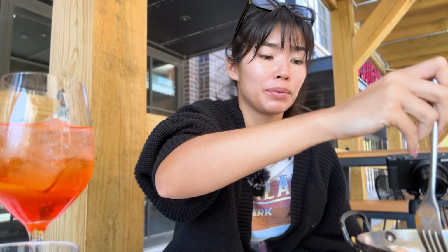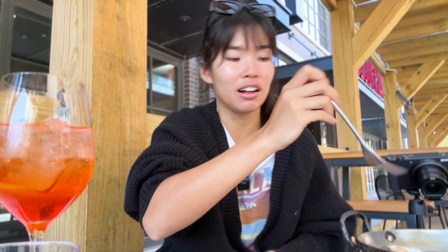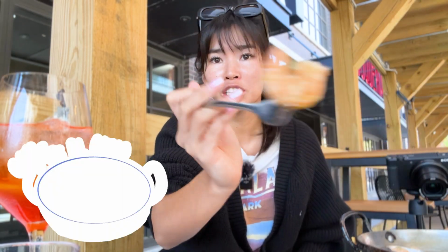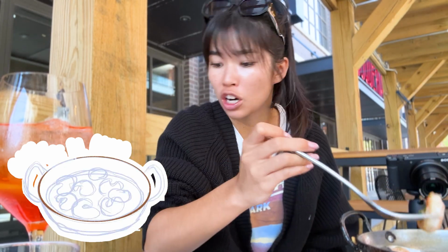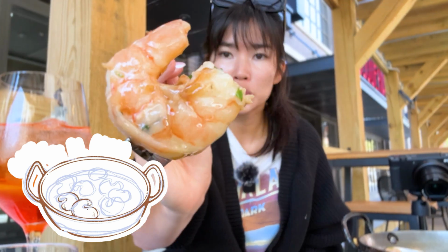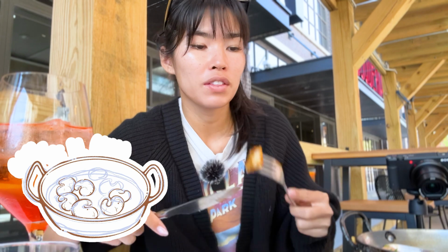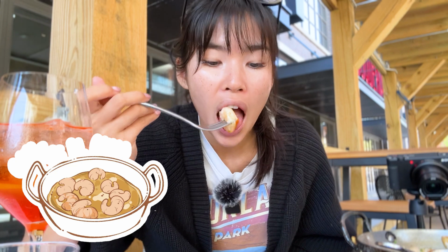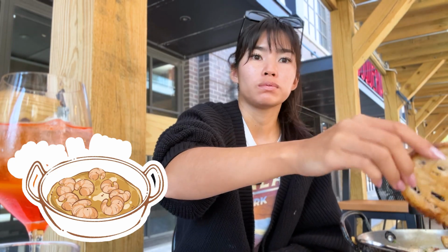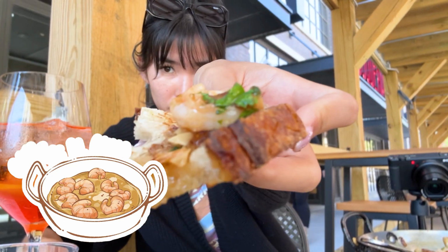Also, what just arrived to the table is the gambas al ajillo, and it's basically just shrimp, and it comes with a little bit of bread, and there's a ton of garlic, and I think olive oil is what it's in. It looks pretty juicy. Get that bite.